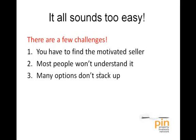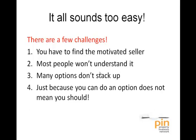And also, most options don't stack up. You might have a property where someone's prepared to do an option, but it doesn't give you good cash flow. So why on earth would you want to do it? It might have no equity, no cash flow. Why would you do it? Just because you can do an option doesn't mean you should do an option. So there are a few challenges to doing these options.